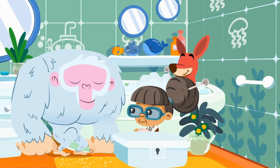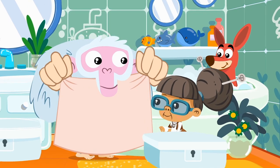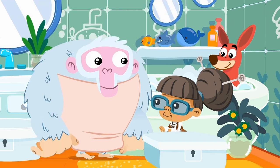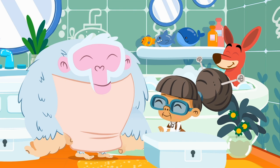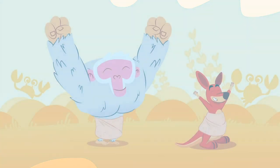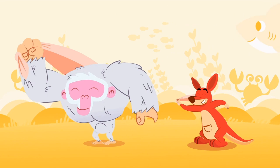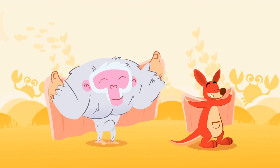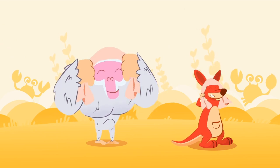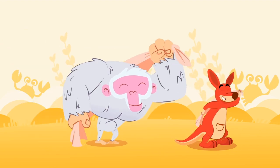Towel, towel, you have to use the towel. Yes, yes, yes, I have to use the towel. Good, good, the towel is good for you. Use the towel, use the towel. Dry yourself, dry yourself.